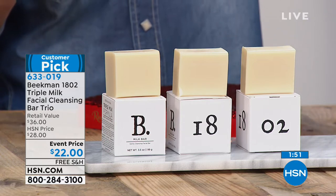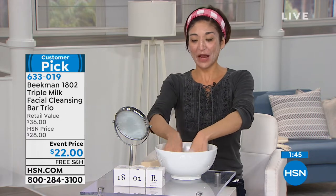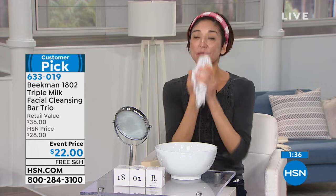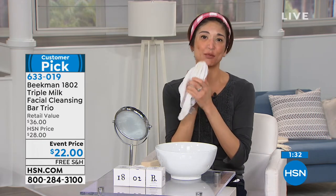Let's have Mel wash her face off. She's got very sensitive skin anyway. Now, Mel, how does your face feel? My face feels amazing after this. I have super, super sensitive skin, but it doesn't dry it, and it keeps it nice and moisturized and hydrated and silky smooth.